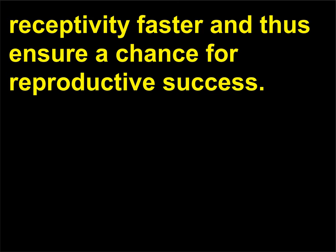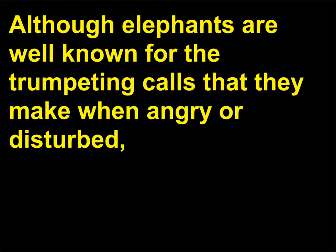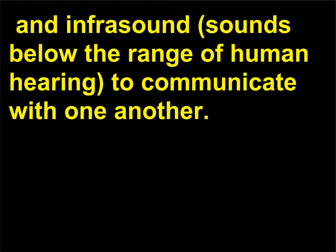How do elephants find each other across the savannah? Although elephants are well known for the trumpeting calls that they make when angry or disturbed, they are also capable of using ultrasound, sounds above the range of human hearing, and infrasound, sounds below the range of human hearing, to communicate with one another.